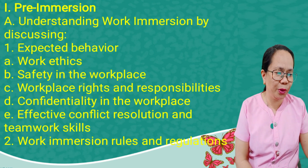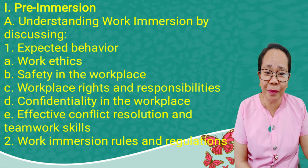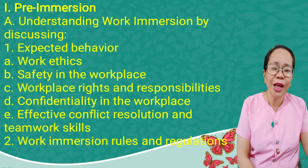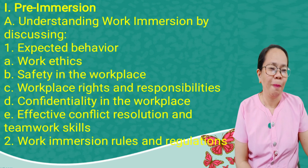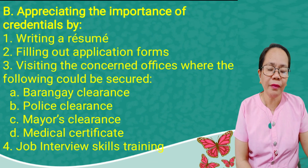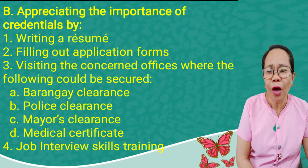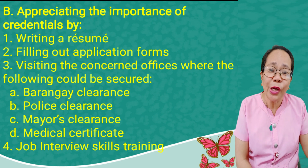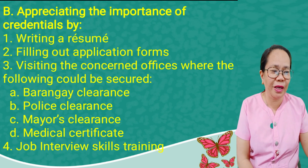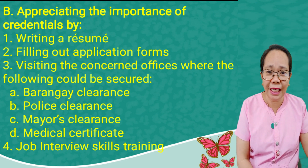Number 1 yon. Number 2, work immersion rules and regulations. Bakit? Kasi sa klase po ni Ma'am Develos ay merong mga rules and regulations na kailangan ninyong sundin. Okay, next. Letter B, appreciating the importance of credentials. What are those credentials? Unang-una na dyan ay ang resume. So you are going to write your resume. Filling out application forms. Kaya lang po, yan ay nasa manual.